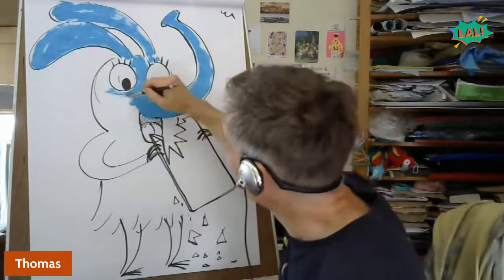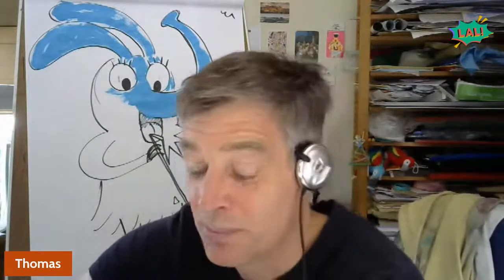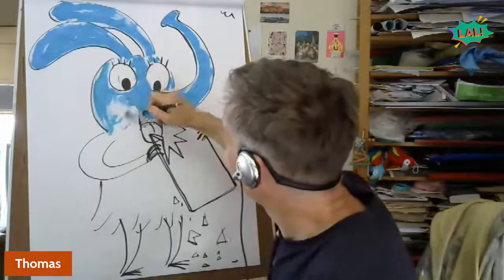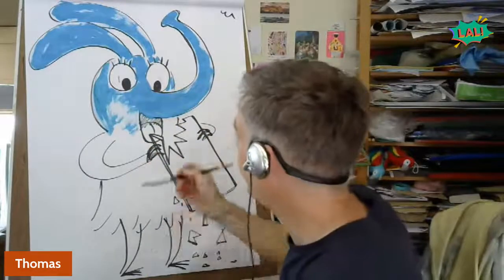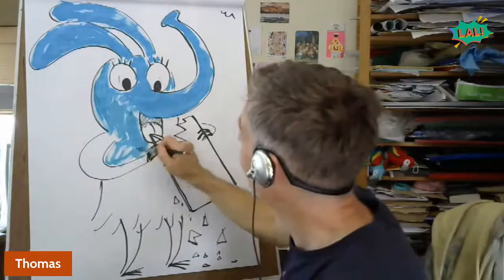The other thing that we also didn't want to confuse her with is, because she's got rabbit ears, we didn't want to confuse her with any rabbits. So you'll notice there aren't any rabbits. There are lots of other small animals, but no rabbits. So I'm just going to finish really quickly putting in the last bit of colour on the Snaffle.